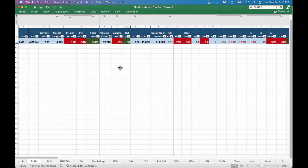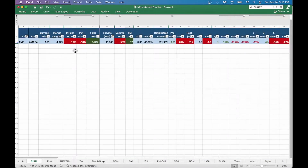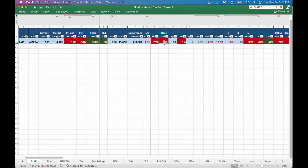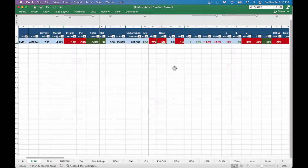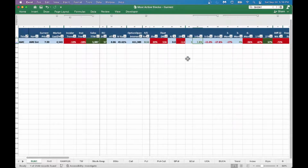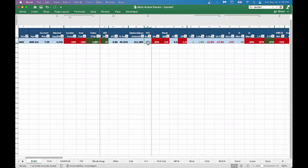We got AMC right here. Look, insiders selling, not a good story. Institutions are also selling. Volume is slightly 55% lower than the 90-day average volume here. Short ratio 20%. Float is 516, slightly higher. That's one of the reasons the stock is not going higher exponentially. On Friday, the stock went higher, as you can see here. And look, option open interest is pretty high. We got a nice put call ratio that tells you still folks are buying here.